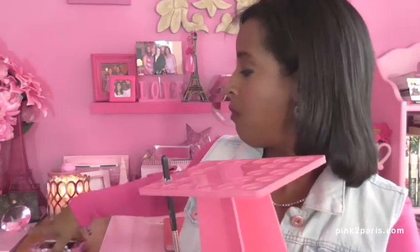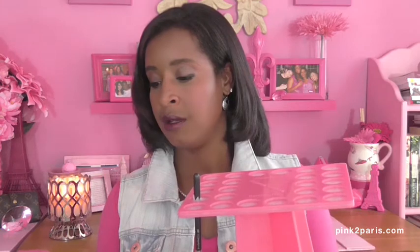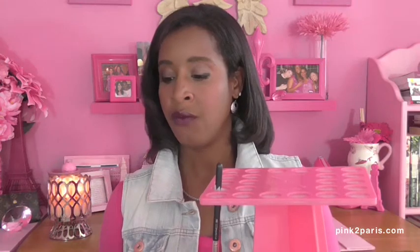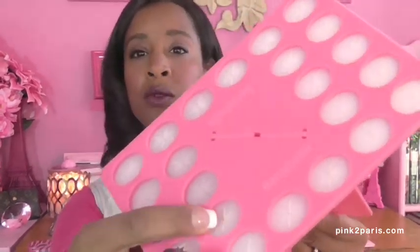The prices for them are, let me see if I got it right here. For the mini one, it is $24.95, and for the original size, which is the larger one, it's $34.95. Or on the website, you can get both of them for $49.95. But these are great. The mini one holds eye brushes perfectly, and you just stick them up into the groove that kind of bends out, and set this on your counter, and all your brushes can dry.